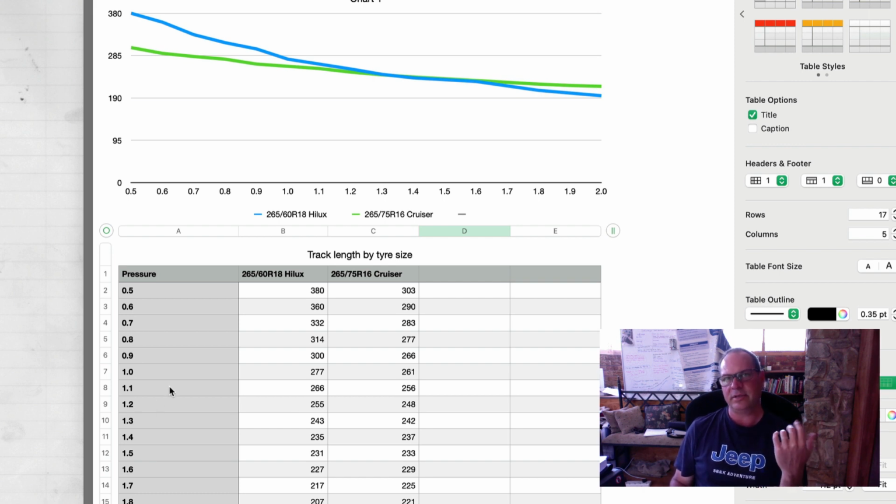1.1, same story. So the big influencers on your track length is your tire pressure, which is connected to your tire temperature. The warmer the tire, the more inflated it is. So check it when you are doing the obstacle. Check your tire pressure. The second thing is your gauge.